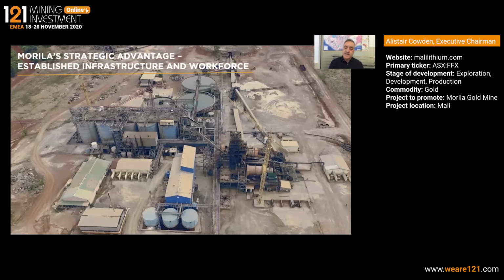But here's the prize. There's the Morila plant from the air. So this, as I said earlier, is a major strategic advantage. It's a big plant, 4.5 million ton a year. It needs love and attention. We've been through it, and the only area where there's any issue is the power station. The power station is 20 years old. Some of you may have seen Resolute had a similar power station at Syama, 200 kilometers away. I've just done a deal with an independent power provider to replace that power plant. We'll probably do something the same and maybe even have a temporary power solution. But other than that, it's really relatively minor issues with the plant.